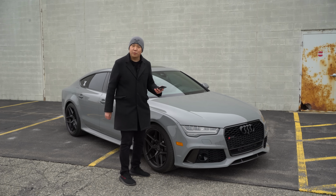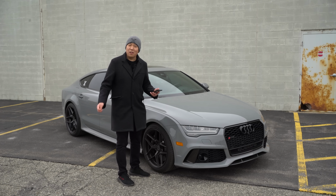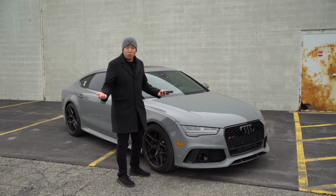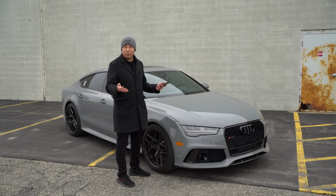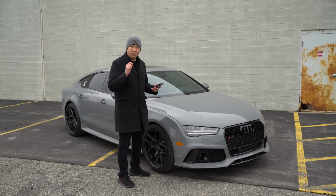If I walk into the dealership and go, hi, I'd like a new carbon diffuser for my RS7, it would be like $4,000. Now I'm like, holy crap, it's really, really expensive. The OEM carbon on this car is terrifyingly expensive. And there really weren't any aftermarket options. So I got really lucky. I went on eBay, and it must have come from a crashed RS7 with the carbon optics package. I got a replacement OEM diffuser for $900.